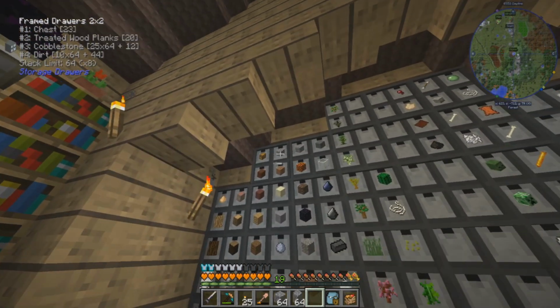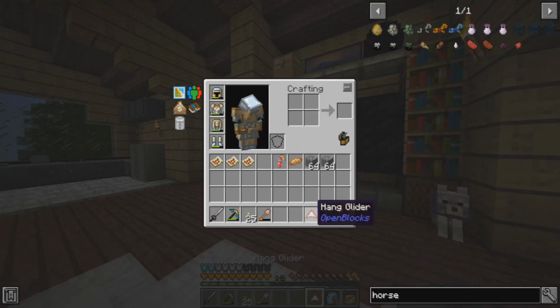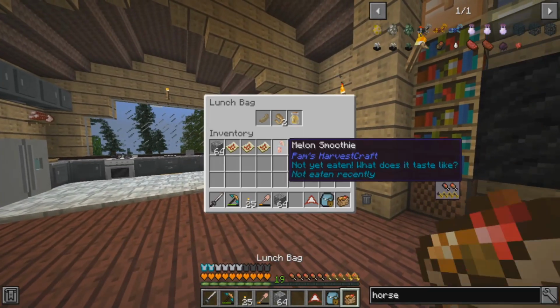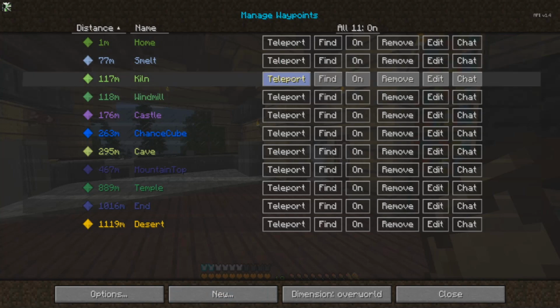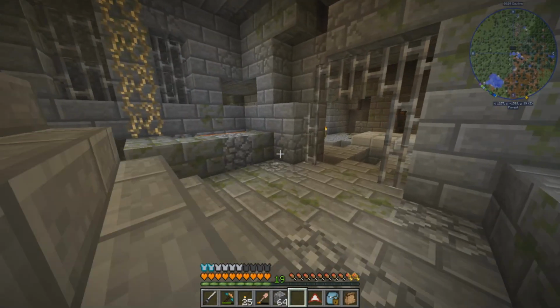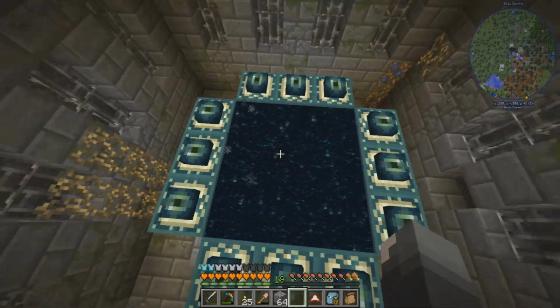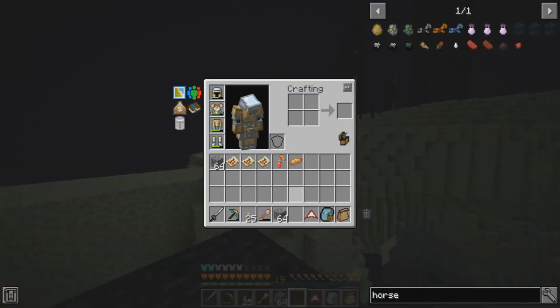Alright, well, I'm gonna grab 2 stacks of cobblestone. We'll probably not need that much, but I'm gonna grab it anyway. And then put the hang glider here. And let's go. We should have enough food. Yeah, we have enough food. Alright, let's go there real quick. I won't need an ender pearl, because I have it marked off.